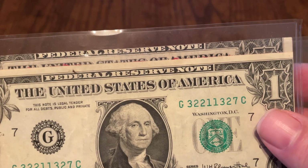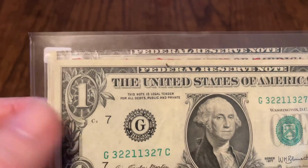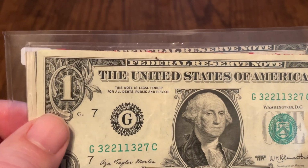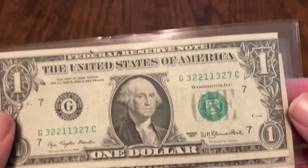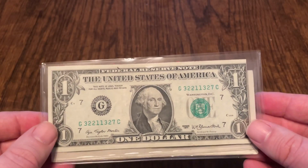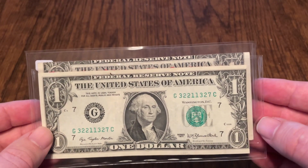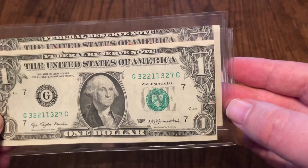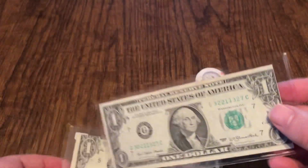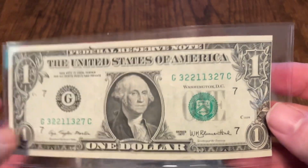If we line this up over here, pushing it all the way to the edge, and then go to this side, it's much shorter. Let me try to line it up so you guys can see. If I zoom back and do it this way, you can see the edges line up, but on the bottom, you can see how much has been cut away. So somebody trimmed this note. This is not an error.